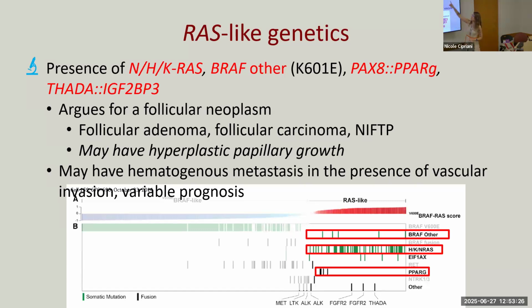There's also the PAX8-PPAR gamma fusions, and now the recently discovered THADA-IGF2BP3 fusions. Those are follicular neoplasm-like. These tend to not invade lymph nodes. These tend to, if they're going to invade, right, they're going to invade blood vessels. They're going to go to distant visceral sites and have variable prognosis. In the absence of invasion, these are good prognoses. They're basically benign.